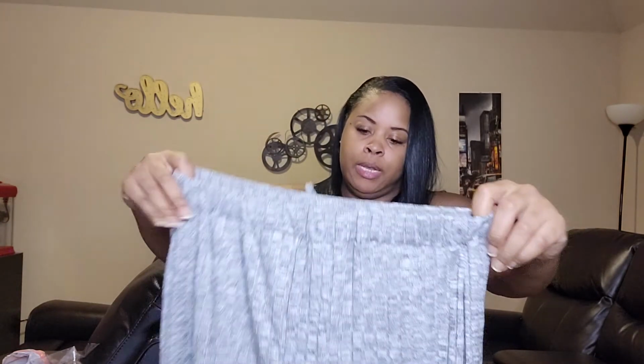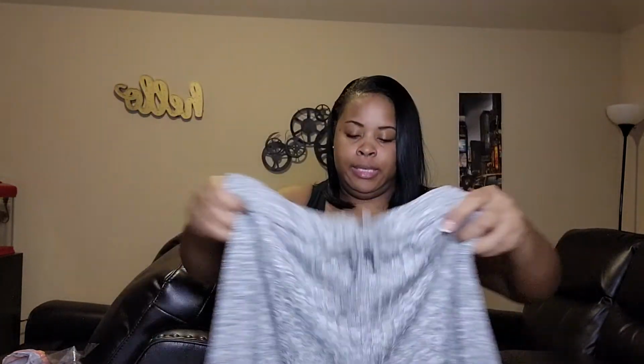Looks like the sleeves will be long enough, because I hate short sleeves. My arms are long, you guys. Don't worry about my arms. I'm tightening them up. Yeah, I'm working on that summertime fine body currently. I'll get there. Just a little work in progress. Nice.